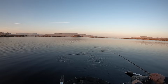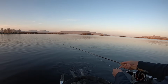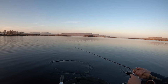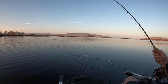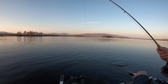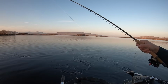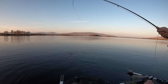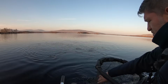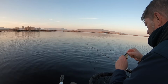I saw a trout rise out the corner of my eye, just to the left. And I'll cover this fish, and a few strips of the line, and it took it. So satisfying when you hook into a fish that you cover, you almost expect it. And another stunning little wild brownie. Fantastic.